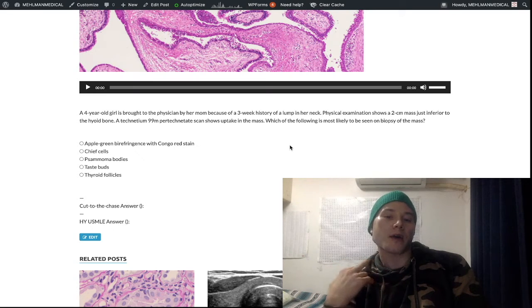Some differentials that are notable and high yield: rather than a midline neck mass, if they mention a lateral neck mass in pediatrics, the 2 main answers you're going to see are branchial cleft cyst and sternocleidomastoid injury. The latter, sternocleidomastoid injury, is more likely to be the answer if they tell you the kid has a crooked neck, like a torticollis type of situation, or if they told you there was a forceps delivery. Those are obviously ways that you can have traction on the neck and injury of the muscle.